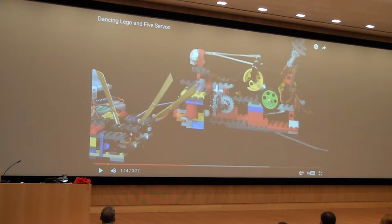If you look closely, right here is a blue rectangle. That is a micro servo. You can find them on eBay for about $2. They do the same thing as a Lego servo does, except they cost $2 instead of $20. Also, nearly all of them are blue. I don't know why blue is so popular, but it is.